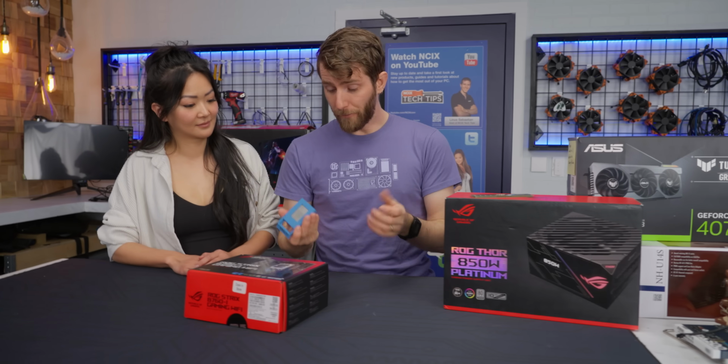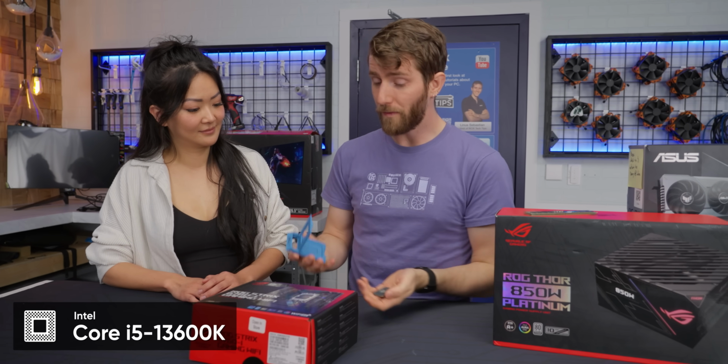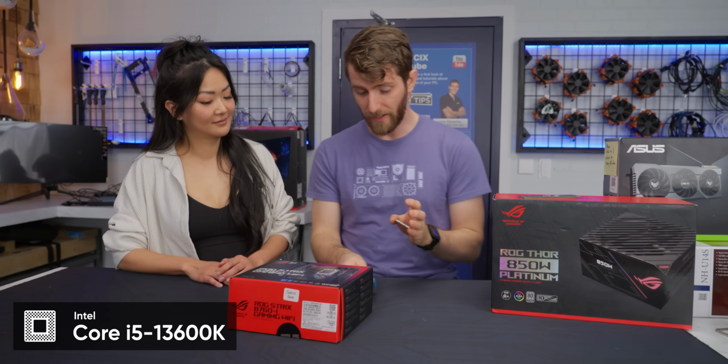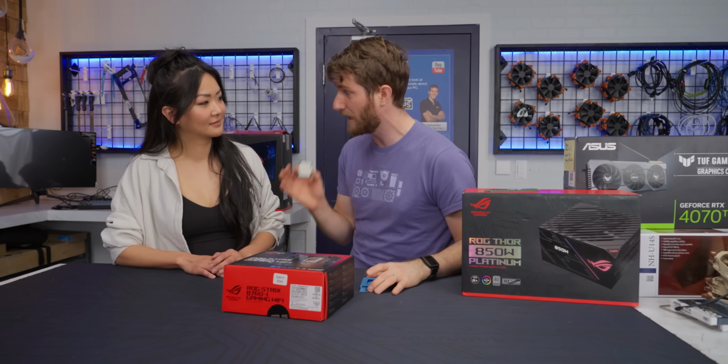Thanks, guys. First things first, for our CPU, we chose a Core i5-13600K. Both Intel and AMD are kind of crushing it these days, but we have found that just due to maturity, Intel's a little bit more stable.